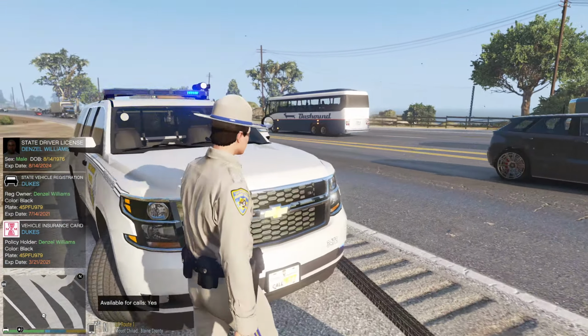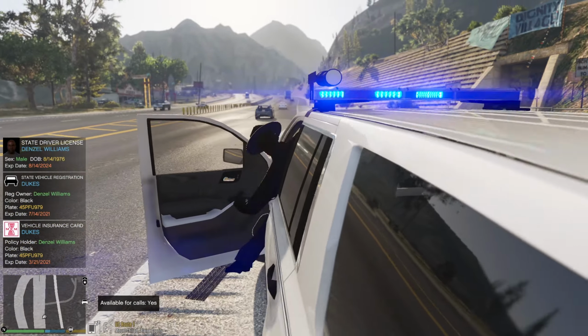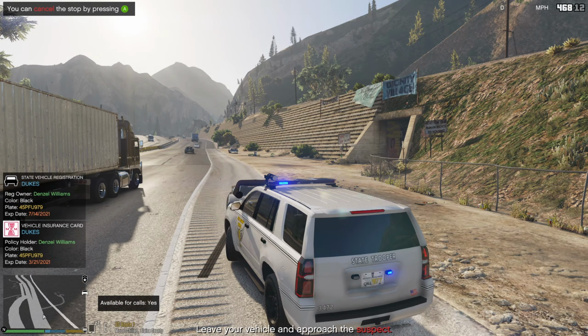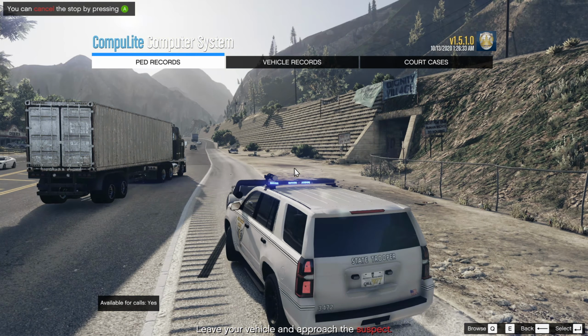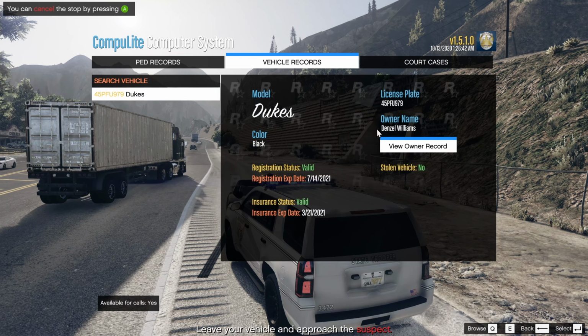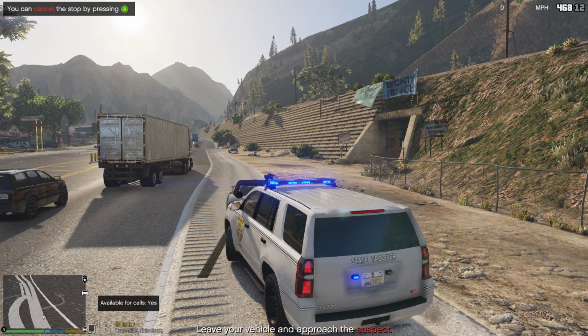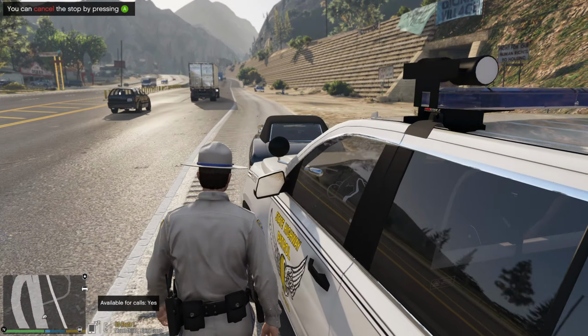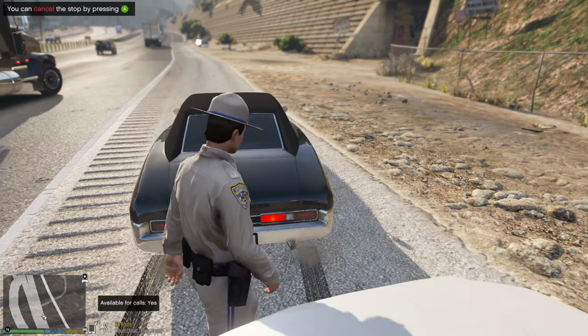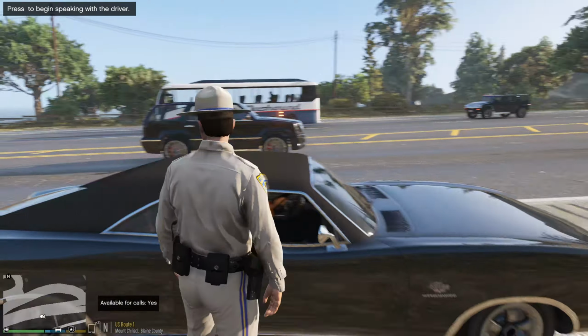So he's acting a little sketchy. He's moving around and sweating a little bit. Let's go ahead and run his name. Looks like Mr. Williams is valid, no warrants. He's only been stopped one time, so. The Dukes is registered to him, and it's valid. So, we'll question him, make sure, you know, ask him if he's been drinking or done any drugs. If he says no, then we're just going to get him a citation real quick.